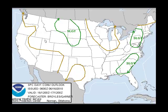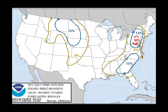In fact, a slight risk area covering a good chunk of the eastern seaboard down into the Wiregrass region to southeastern Alabama. And the primary severe weather threat today is wind. These are the wind probabilities. Although, like yesterday, some of the storms could very well produce some hail, and any of the storms certainly fair game again to produce some prolific cloud-to-ground lightning. Please be very careful with that. When you hear thunder, head inside.